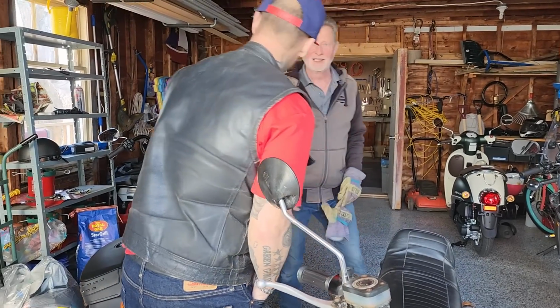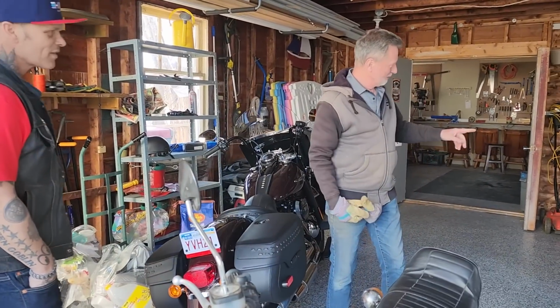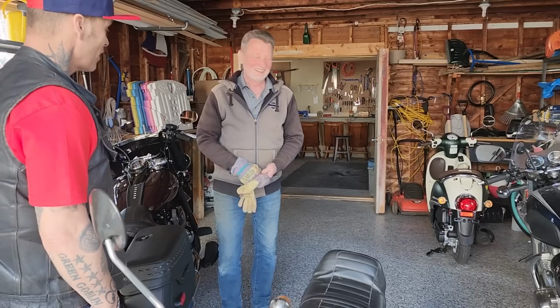And that's my Harley. You're riding a Harley? Cool. And that's my neighbor's wife's little scooter that she just bought two weeks ago. I bet you that wasn't cheap either.